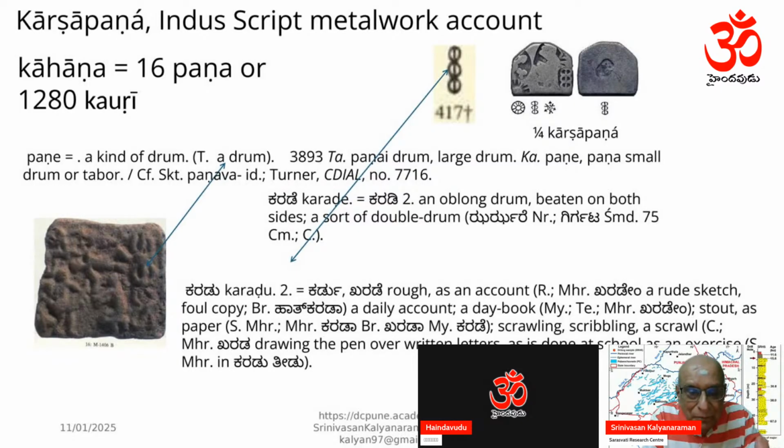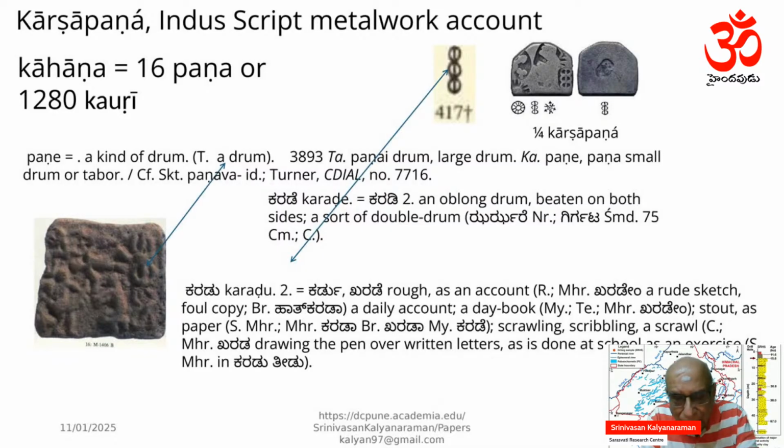It could be a very small copy, an oblong drum. Kannada. What is a daily account, a day book. Or it can also mean an order line. And Kannada also refers to drawing the pen over written letters, as in a school textbook. Next, please.